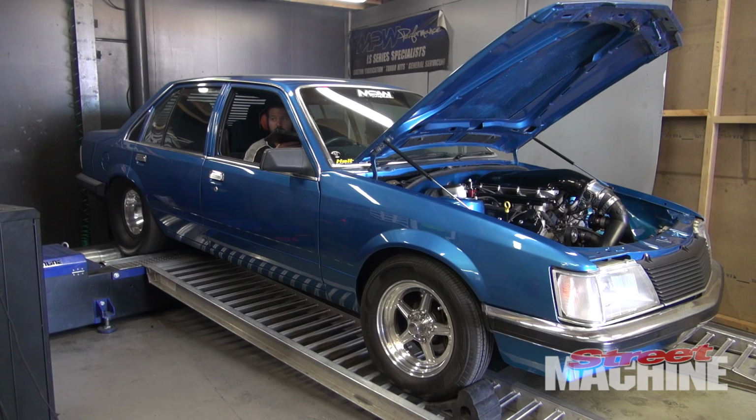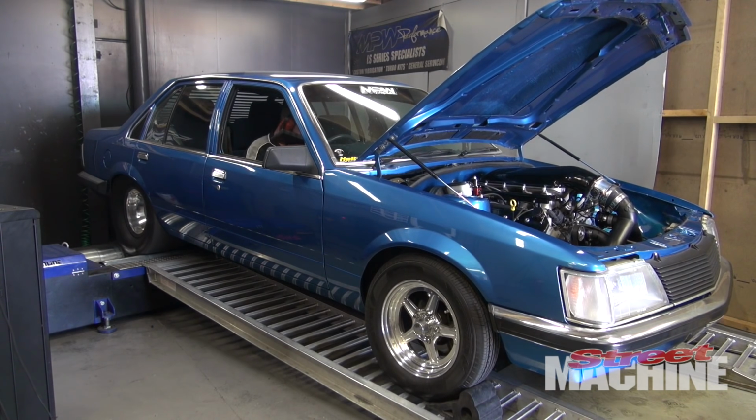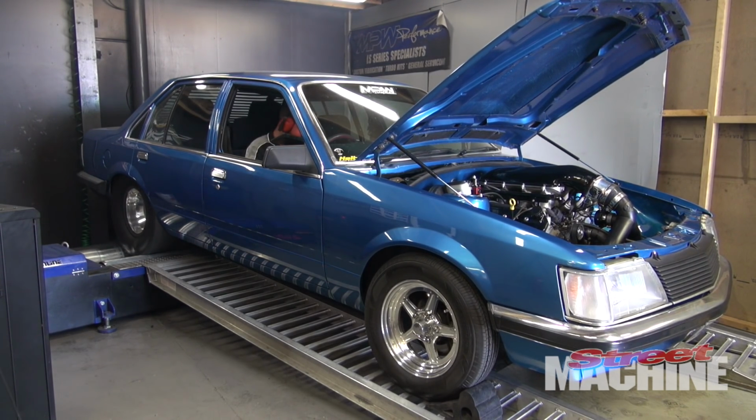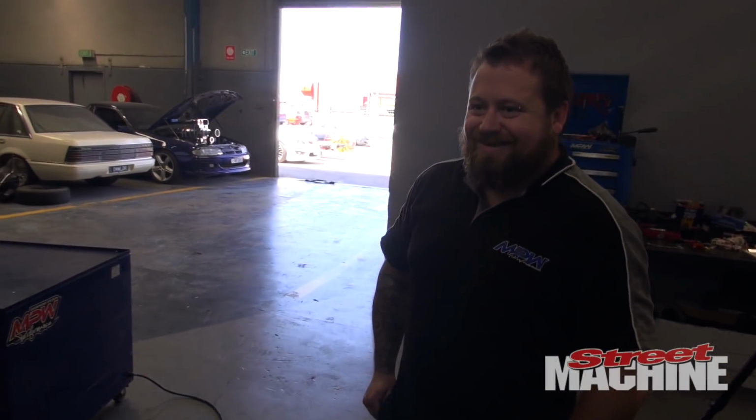So, look, we have made 650 odd kilowatts with this setup with a smaller camshaft, but this one just obviously hasn't hit the ballpark we're trying to hit. Much better.